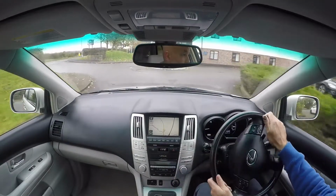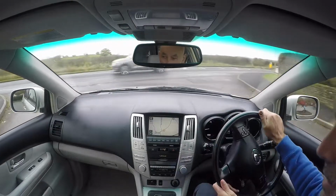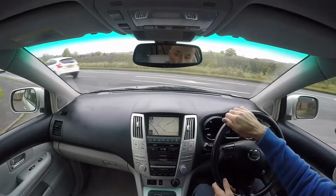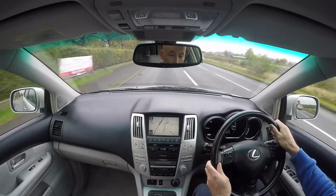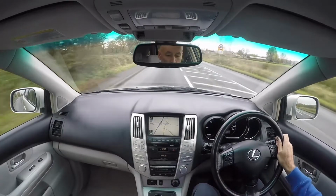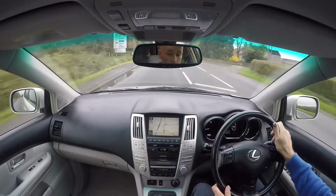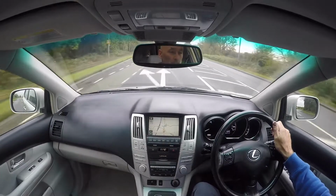Right then, this is a quick road test video for a Lexus RX 400 hybrid, the SE model. This particular car has the multimedia pack, which incorporates the sat nav that you can see there working perfectly well. Also, you get hands-free Bluetooth on the telephone system, and a rear parking camera on the car. But fabulous cars, absolutely fabulous.